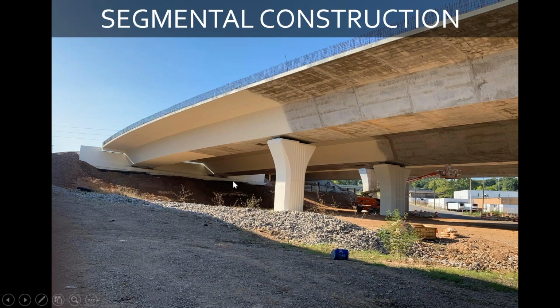Also, the contract has begun painting the bridge, and this is giving you an idea of what the bridge is going to look like underneath once it's painted. This special coating has been done to facilitate the lighting, to help illuminate the lighting once it is installed. This should bring a very nice view underneath the bridge and also help with the lighting as it is installed.